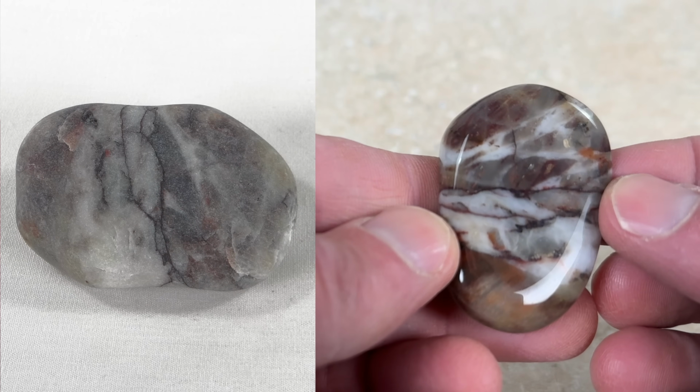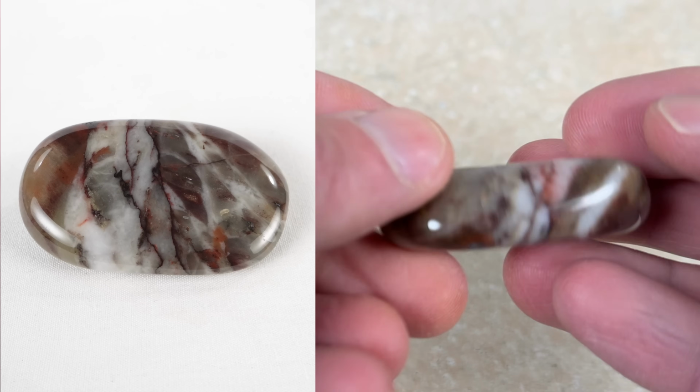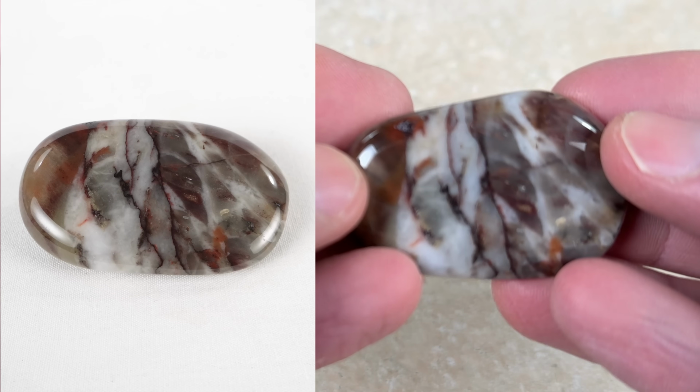I don't know what to call this one either. I've already used nifty, so I can't use that again. This one's swell.